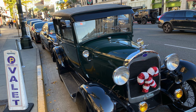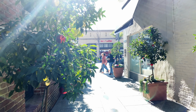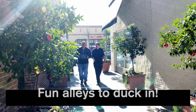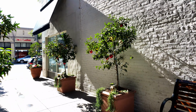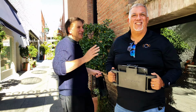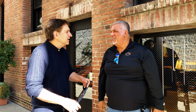This is one of those alleys that you were telling me about, right off Colorado Avenue. Yeah, One Colorado, so lots of great stuff here. I just love coming here for food. My favorite restaurant, Sushi Roku. I like bringing people here for portraits, right? Portraits are great here. Out of the sun, into the shade, real good. And I think we're going to demonstrate taking a portrait right here.